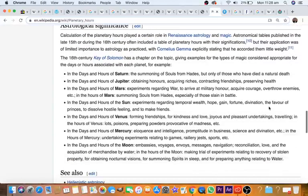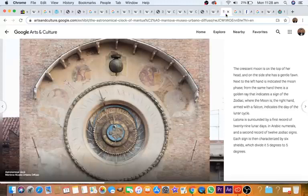So this is when you do your spells. That calendar is helping you with spell casting. So I could call it the spell casting calendar. Let's make this the name of the video. And this goes on and on and on. So I'm going to read you a bit about this.